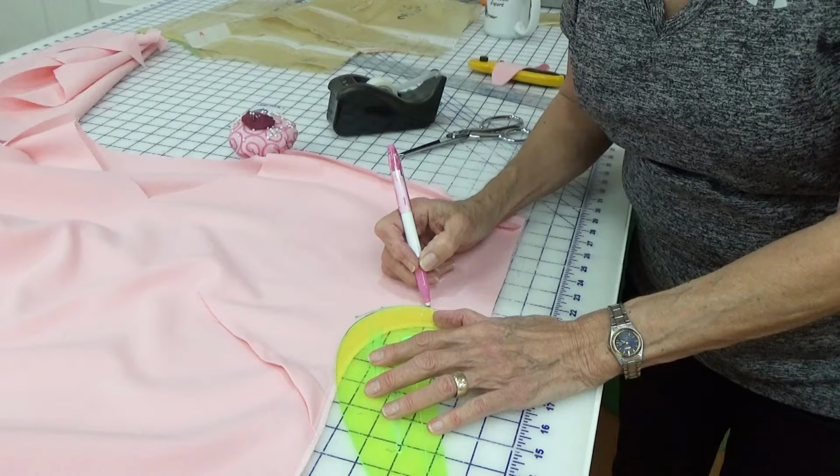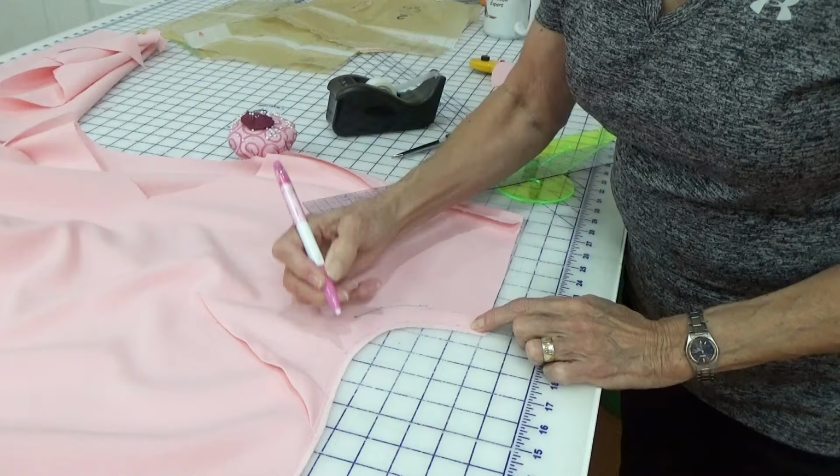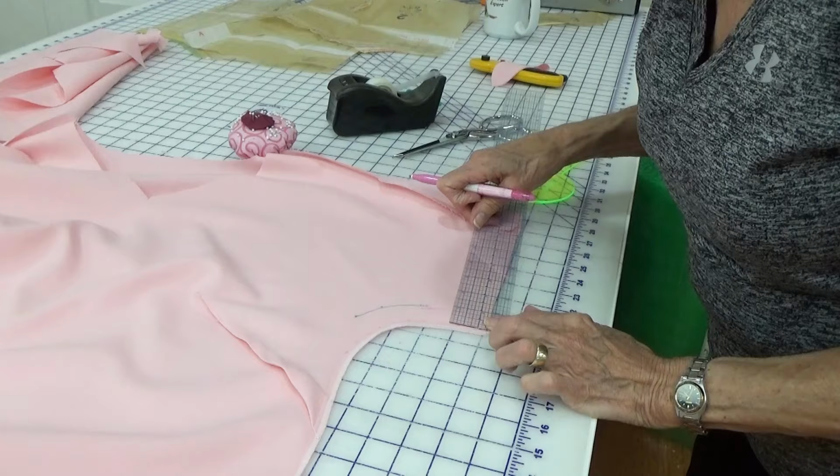All right. I think what I'll do is I'll follow the curve that's already here in the stitches. Here's my stitches. That's the thread where I sewed it. This is the serged edge out here. So if I'm going to take 5/8, actually that's 3/4. I will take 3/4 everywhere else.